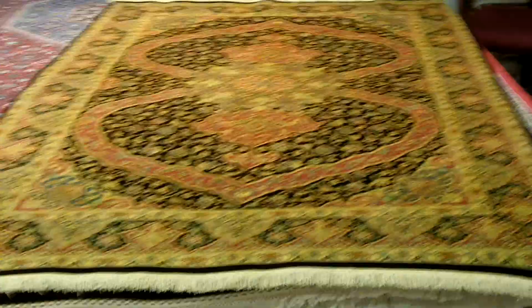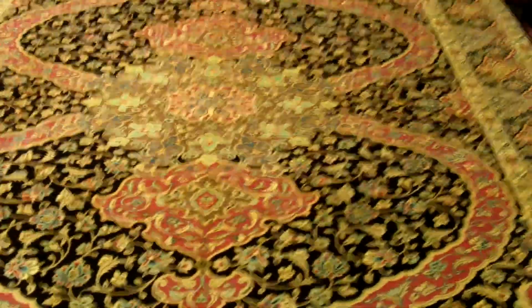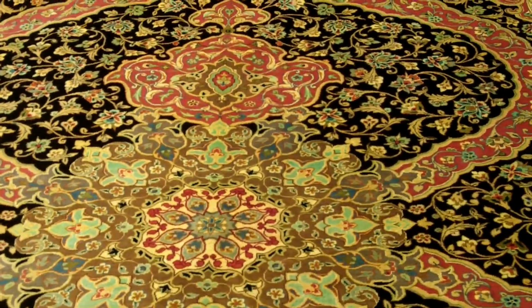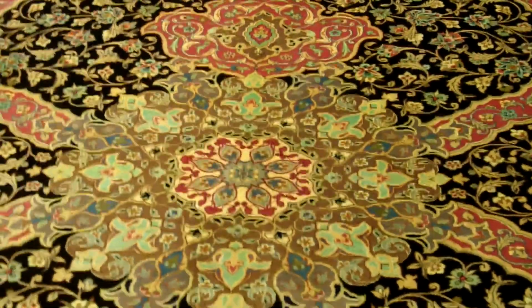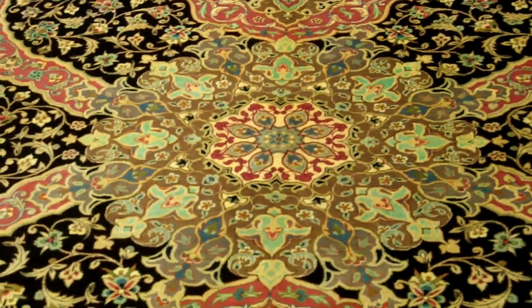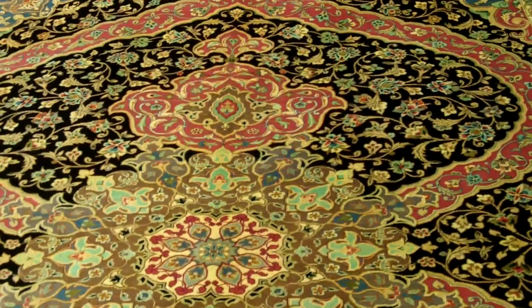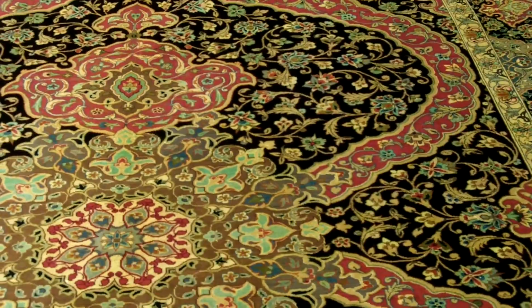Here I'm looking at a very special all-silk rug at Adabi Oriental Rugs in Tysons Corner, and this is just a wonderful older piece. How old is this one? The rug is about 60 years old. 60 years. The design is an old-fashioned design. Okay, 100 years old of Tabriz. Cool. It's wonderful. Okay, but this was made in Qum. Yes. And just a wonderful, wonderful detail.